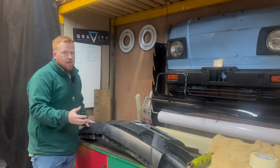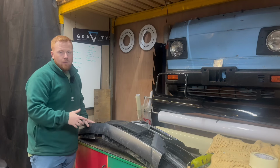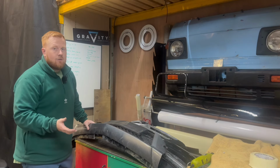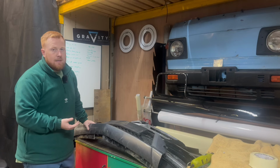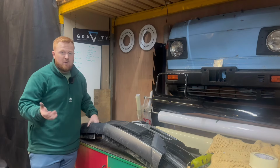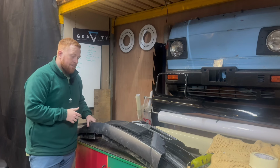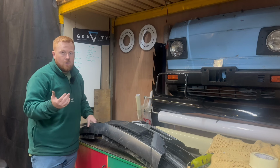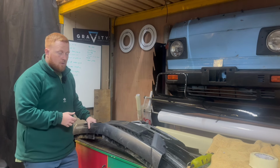Now you may think, why am I going to the faff, just buy a new one? These bumpers second hand are £500–600, plus I would then have to paint it black. So my plan is to basically have a go. If it doesn't work out, I'll grab a bumper, but at least we can try and save some money. If it does pay off, then we're 450 quid in.